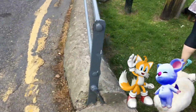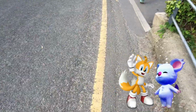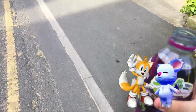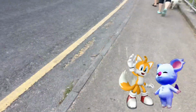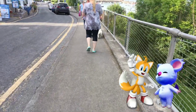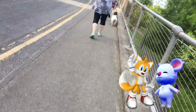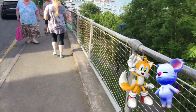So then we're going to have our tea and see what it looks like. And then yes. To be honest to you, Tails, I've been there before. But this is your first time. Yeah, this is better than your first time to visit New Quay. This is rather a great place. You can see that again. I can see boats over there. It's so wonderful.